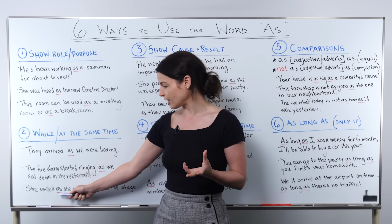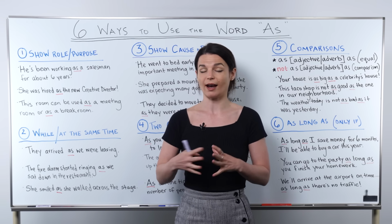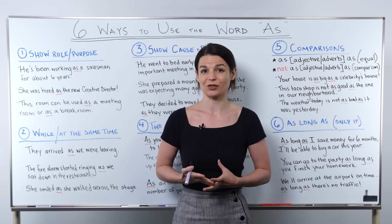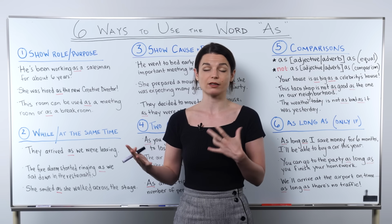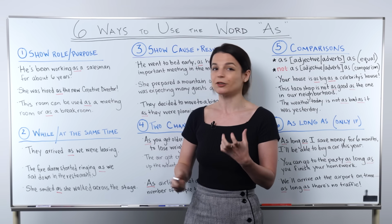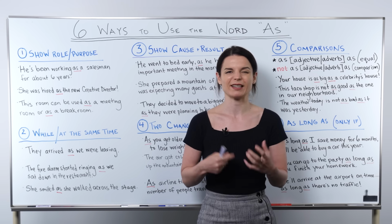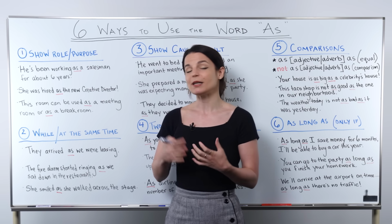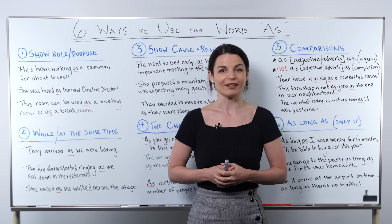But me personally, I think I would probably still use as in this case instead of while, because while sounds a little more natural if we use it with the continuous or the progressive form. So for example, she was smiling while she was walking across the stage might sound a little bit more natural. But in this case, I would use as to mean these two things happened at the same time.